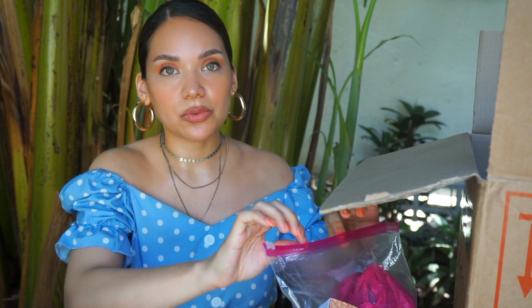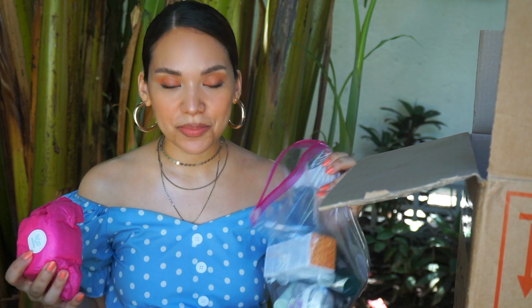So just to share, I don't have everything in boxes because this is stuff that was sent to Miami. I'm in Nicaragua, so my sister had to send it to me. She had to take things out of boxes because otherwise it would have been a huge box and more expensive to send. So she just took everything out of the boxes and put it into Ziploc bags for me.